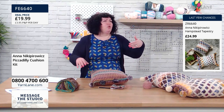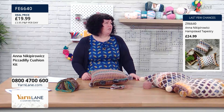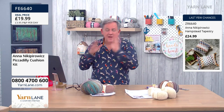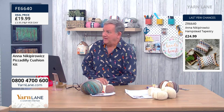You can buy yourself blocking mats and stuff like that. Oh yeah, we have some of those. You can use that, but if you don't want one, then you don't have to. Well, if it's your first time and you think, I might never do it again, absolutely, don't splash out on a blocking mat in case you think crochet's not for me, or knitting's not for me. But if you can do it on a bed or on the sofa, that works.